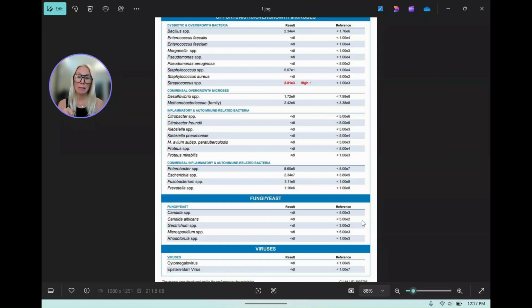So this tells me that the situation is ripe to explode. A little bit more constipation over time, and those numbers could grow, leading to autoimmune disorders down the line, like rheumatoid arthritis or lupus, for instance. The next section, fungi and yeast, nothing there. And with viruses, nothing picked up, cytomegalovirus or Epstein-Barr virus.